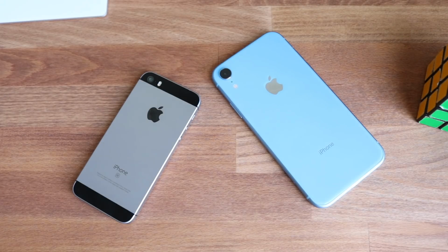And I found that on iOS 12, the iPhone SE's battery life did increase quite a bit, but I still don't think it's on par with the iPhone XR, which isn't a bad thing. You know, the iPhone SE had its time and place, but definitely the iPhone XR is a much better option here in terms of battery life.